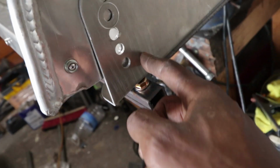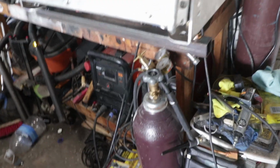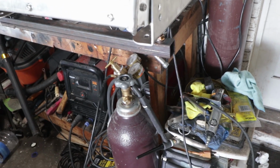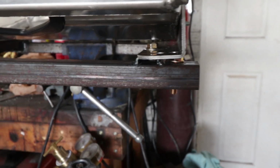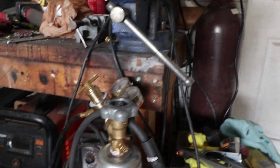Alright, so the original plan was just to bolt these brackets directly to the seat brackets. They were close, but not close enough. You can make it work if you bent these brackets in really far, and I just didn't like the way that looks. You can see where the factory bolt holes are versus where the brackets are, and it's just enough off that this wasn't really working for me.